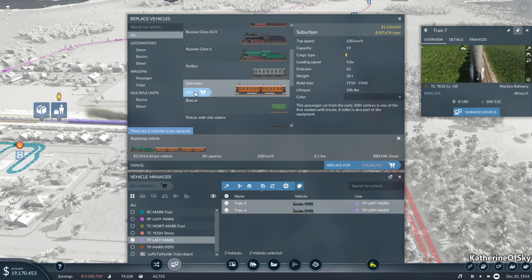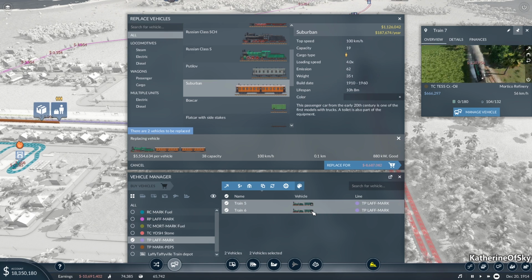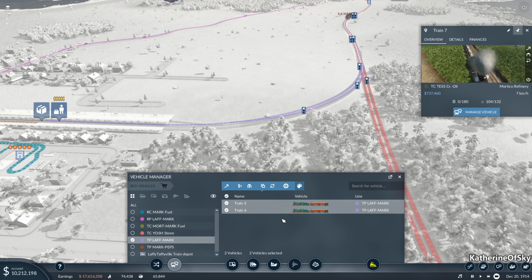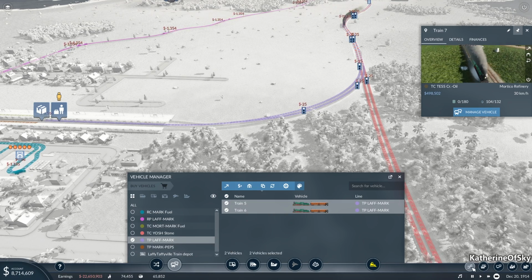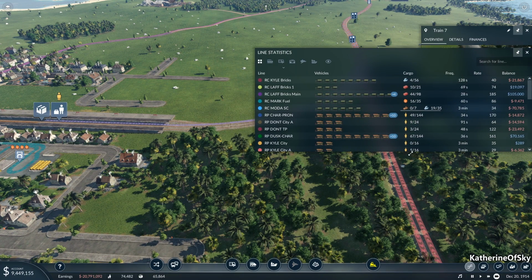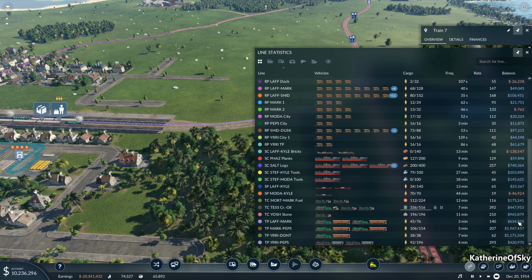1, 2. That's gonna give us 38 capacity. I think that's enough, to be honest, for these trains, because these are like 60, I guess. This seems reasonable. It's 8 million to replace those 2. Yep, go. Do it. And I am curious to see what this line is going to be like. That's TP Laugh Mark. Let's just look at our line thingy. That's this one right down here. See if it's any more profitable than it has been.